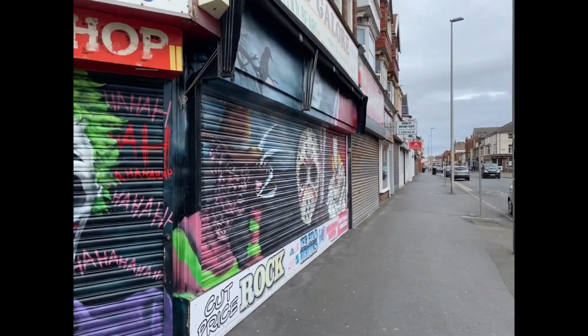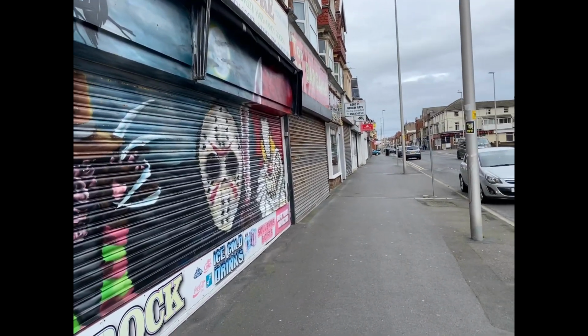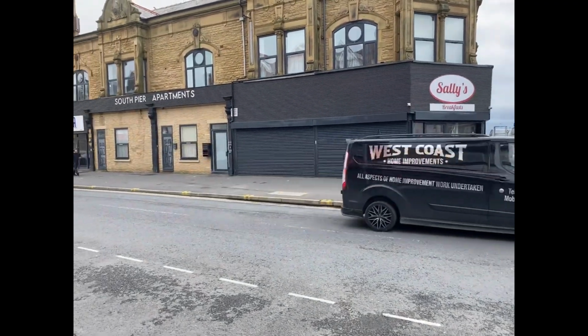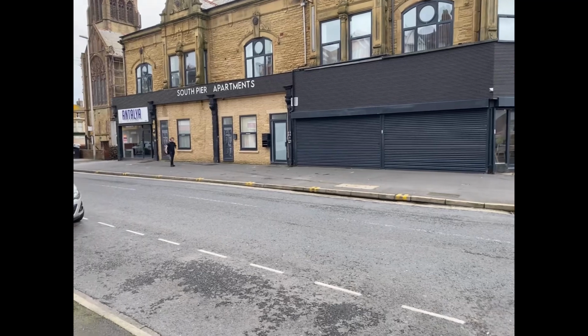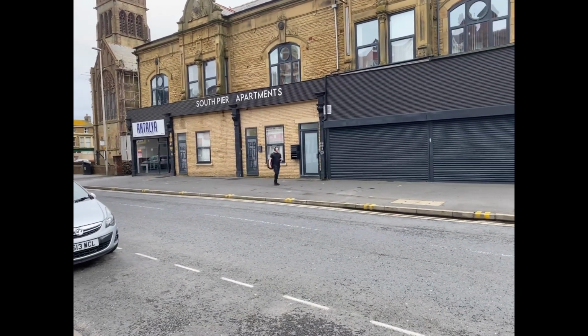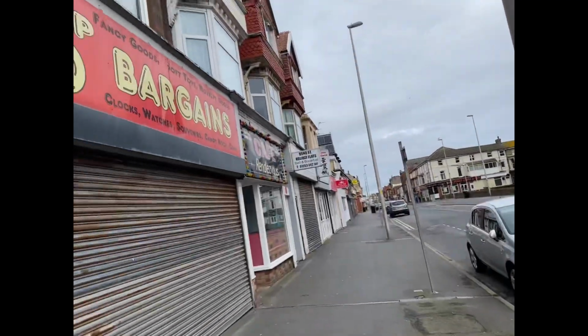The shop we're standing at, Joke Shop, will open again during the summer. It's always quite busy, that. And if we look across the road now, there is Sally's Breakfast Place. I'm not sure if I think that opened. I'm not sure if it closed down again. If we look, there are some nice apartments there. That used to be, I think, the miners' welfare for quite a lot of years.